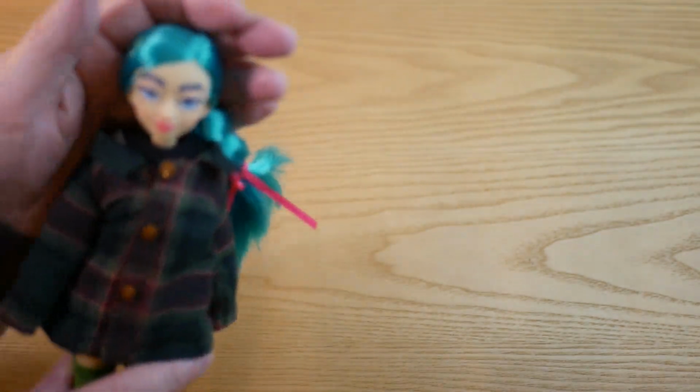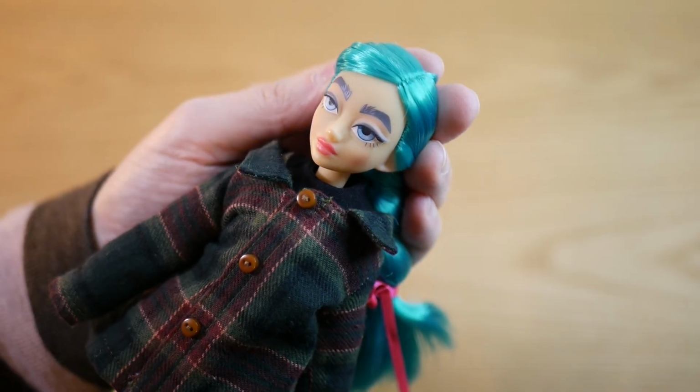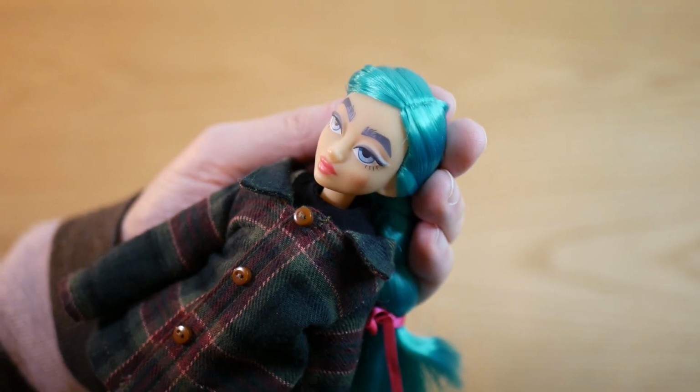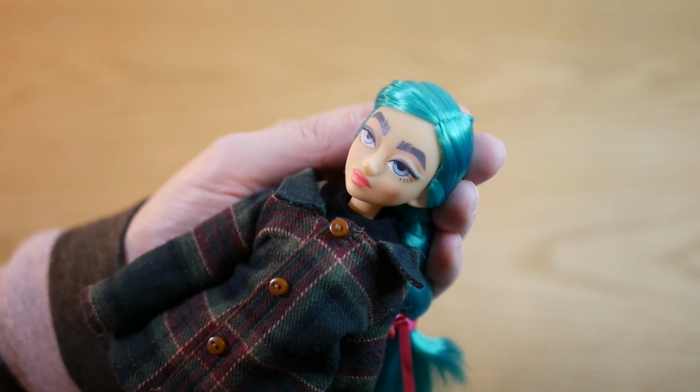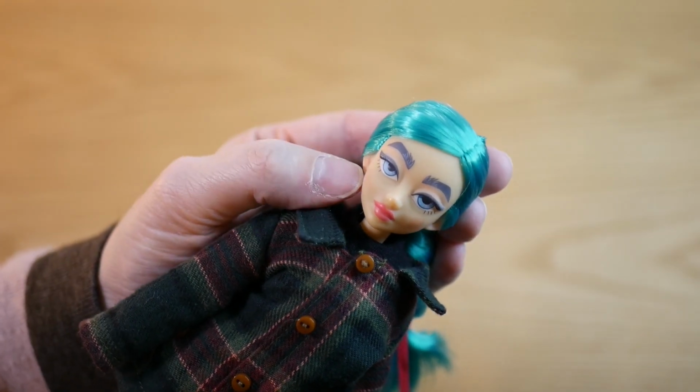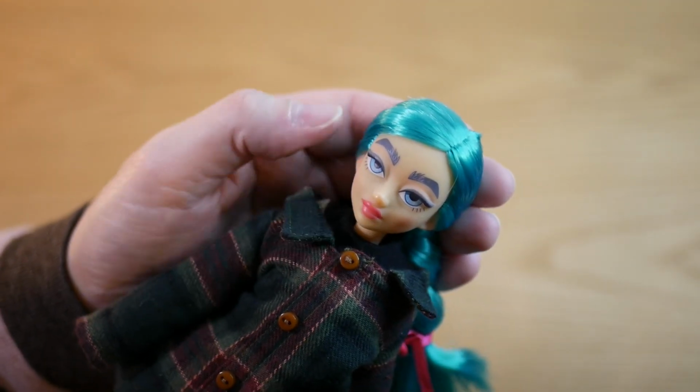I'm going to bring her face to the camera so you can have a good look. Her face, I do really like. She's got a coral lip, which is two-toned from the upper lip to the bottom lip. She does have some blushing on her cheeks as well.